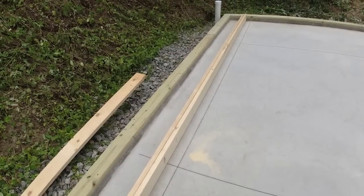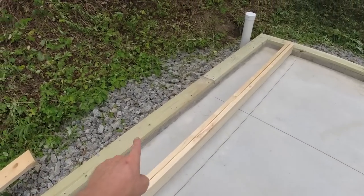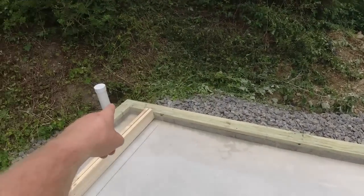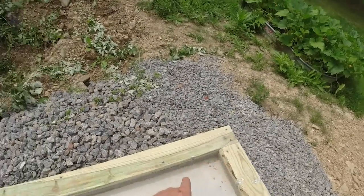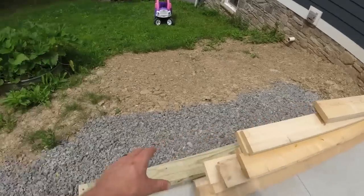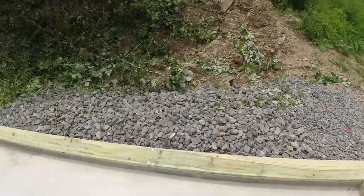Okay, so I took two of my 16 non-treated 2x6s. This is going to be our second bottom plate as well as our first top plate, and this is going to be for this wall here. I pulled my measurement, hooked on at this end to the inside wall here. That way this wall will overlap this seam here on my bottom plate, and then it'll stop here. That way this wall will overlap this seam here. It'll make that corner nice and strong.